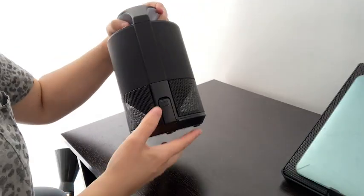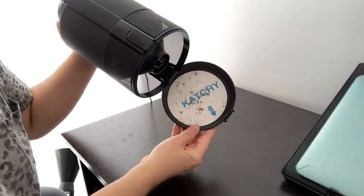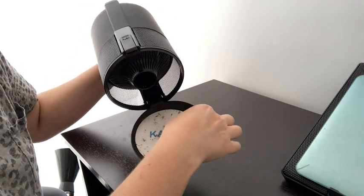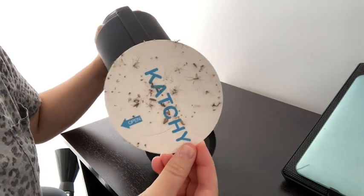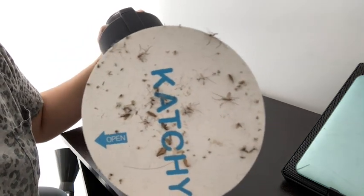That is why I needed this Katchy, and that is why I will be keeping it forever. It has caught so many mosquitoes, it's actually kind of disgusting. I was getting bit every single night in my bedroom, and since I put this out in the hallway outside of the bedroom, I have not been bit once, which is saying something.